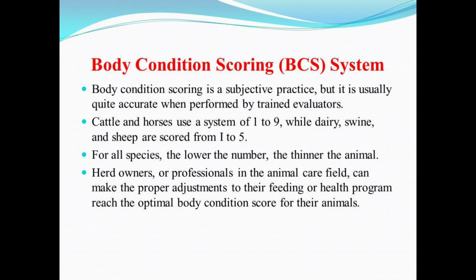And by comparing the BCS score of a particular animal in any farm with the standard chart, the producer can make the proper adjustments to help the animal reach the optimal body condition score, which will ultimately increase the production rate and the economic output.